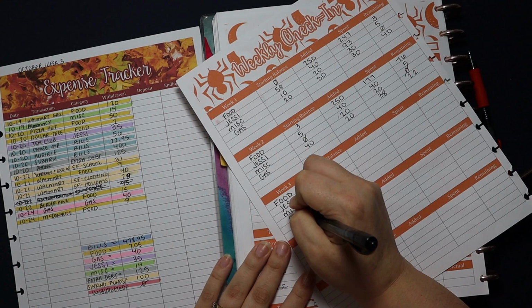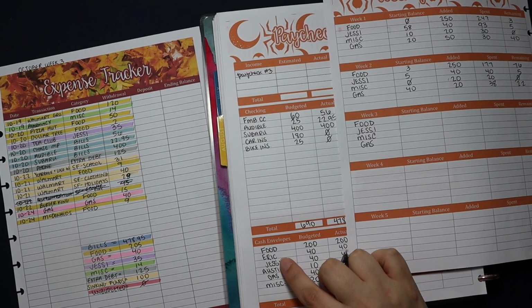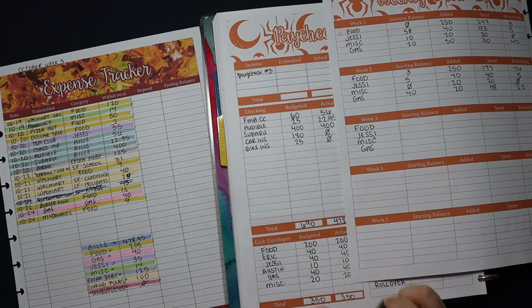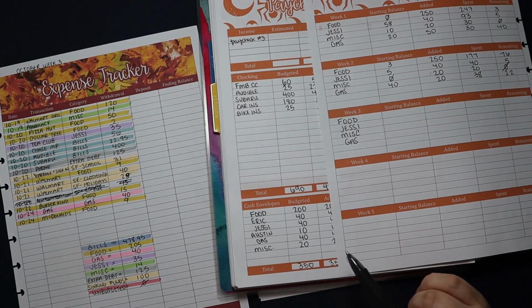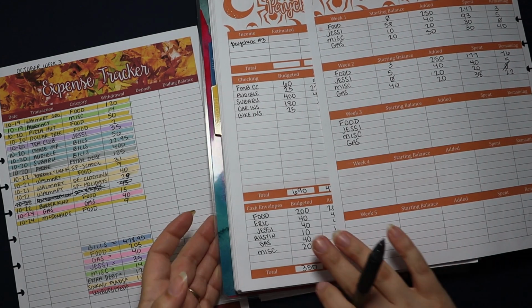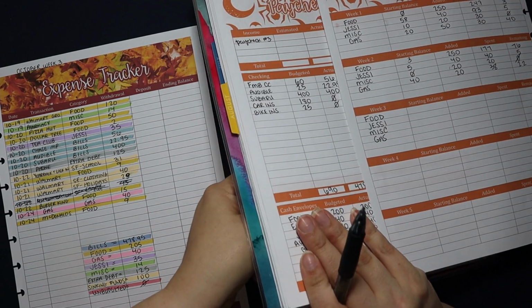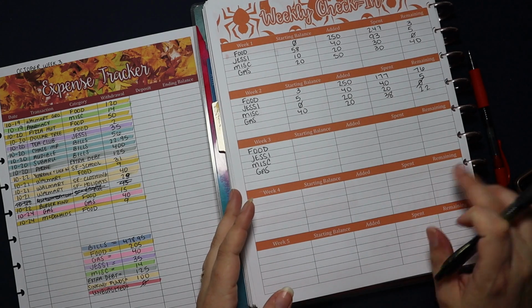So we do have more categories than that here under this cash envelope section. However, I don't keep track of my husband's spending. I give him his $40 at the start of the week and he does whatever he pleases with that. I don't keep track of that. And I also don't keep track of my son Austin's allowance. I give that to him much the same, and he does whatever he wants with that. So I just keep track of the rest of these expenses.